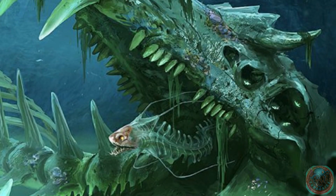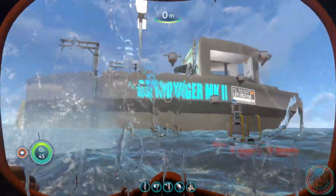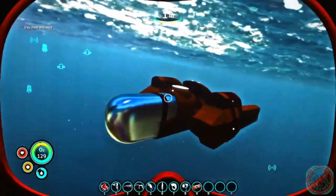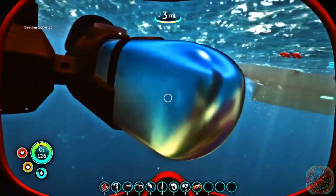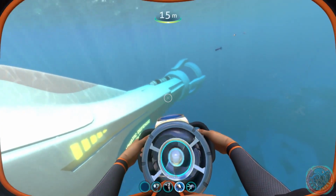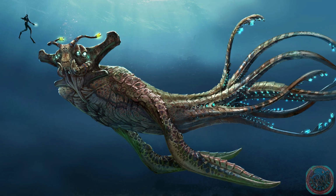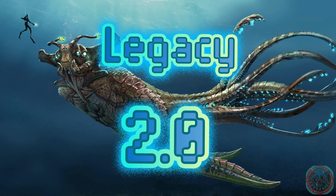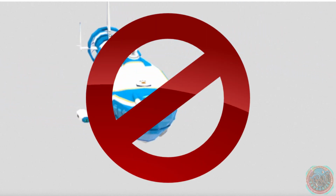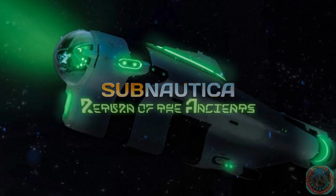So far, we've had a handful of new vehicle mods for Subnautica. We've had the Altera Sea Voyager, the Odyssey vehicle, the Atrama vehicle, the DAD submersible that comes with the Subnautica mod, and the Sock Tank. But these were for Legacy version only. Sadly, the Atlas sub idea was scrapped and is no longer in development. And the Ion sub, well, that's part of Return of the Ancients.